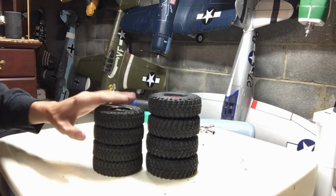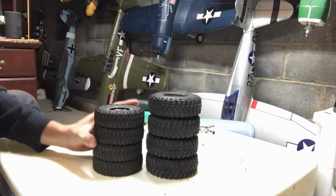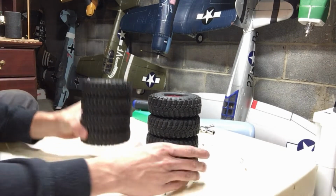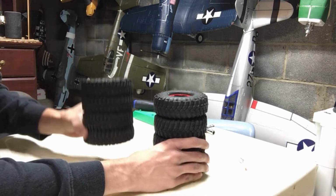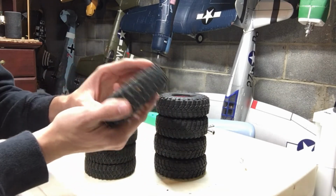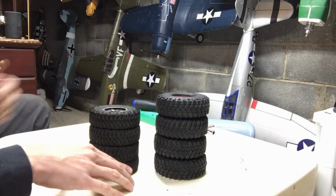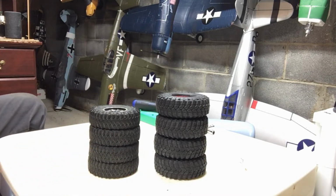But these are the Class 1 tires, and this is all 4 tires versus Class 2, so that's just giving you guys a size comparison. Now, these weigh probably at least twice this because of these Terreal nice metal beadlocks that are on here. But difference in tire size. It makes a lot of difference when you're crawling.